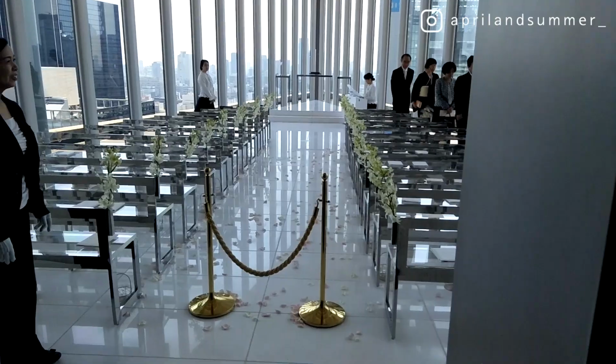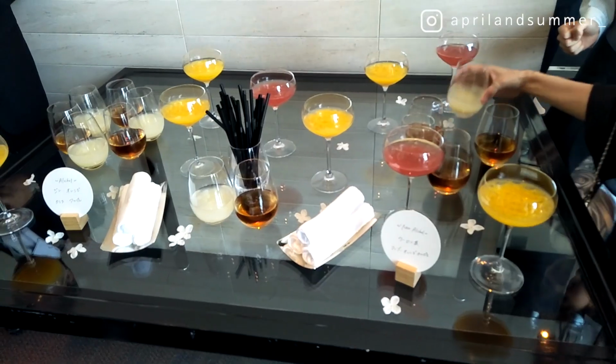2. The wedding ceremony and the reception are usually held in the same hotel. Contemporary wedding hotels in Japan usually have their own wedding chapel and sophisticated banquet halls for this kind of event.